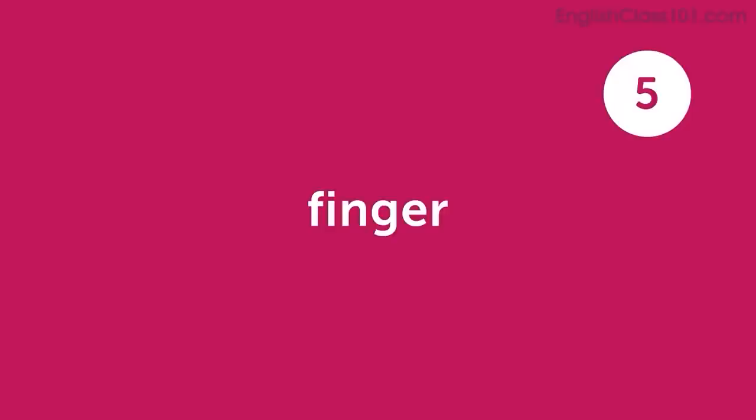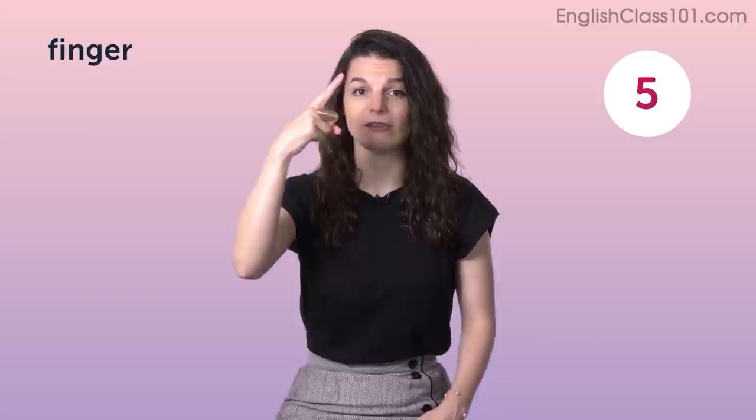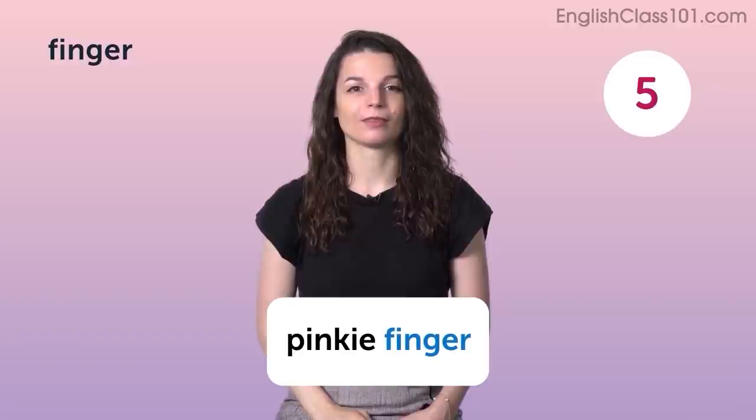Finger. So your fingers are these parts of your body. So finger is a countable noun. We count it one finger, two fingers, three fingers, and so on. Pinky finger.